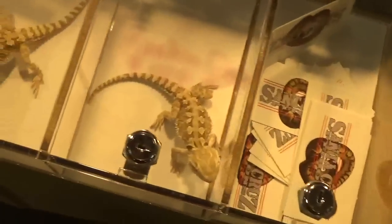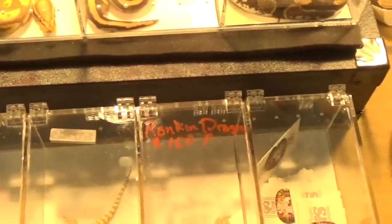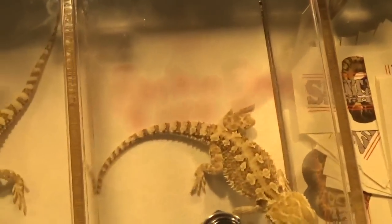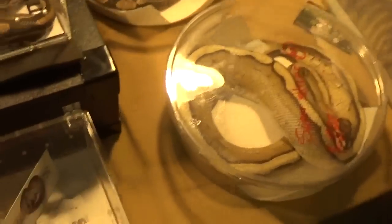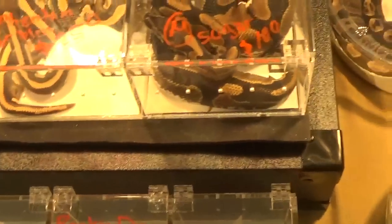It's amazing how these look just like a bearded dragon, almost. Slight head difference though. They're Rankin dragons. Do they come from the same area that the beards would be found in? Yeah, they're from Australia. But they're smaller than the beardy dragons. They have the same color, the same light, the same everything. They eat the same. They just don't have the beard like the beardy dragon.